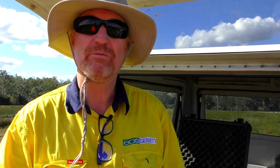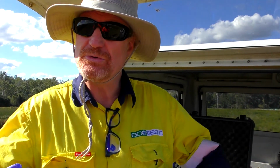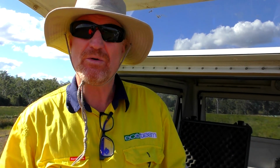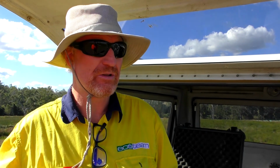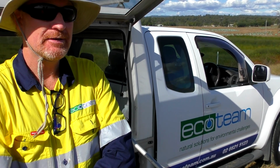Each species is going to grow its own type of microorganisms, a biofilm on it. Some plants will actually put oxygen into the substrate more than others, so all of those are going to influence the chemistry of the wastewater as it flows through. I'm really happy with the water quality results that have come back.